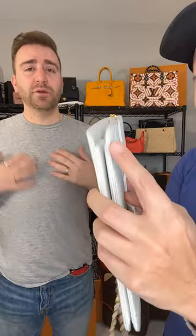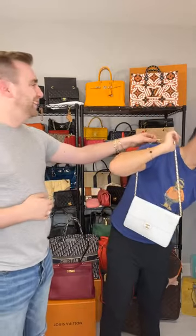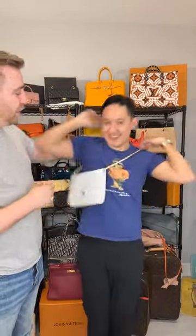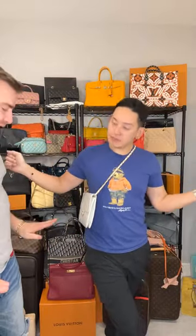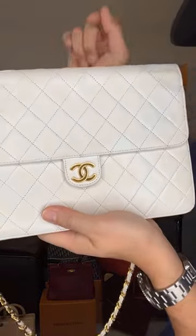Can you wear it crossbody? If you have small breasts, maybe. Remember, he's 5'10", I'm 6'1". We're big ladies. I'm 5'10" for measure, but I can use it as a crossbody. Super clean. No corner wear, not repainted, at 35 years old. And it's a Series 0. It comes with a sticker, and the hardware is very good for this one.